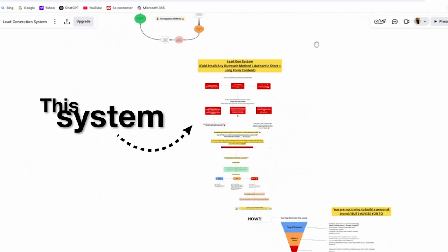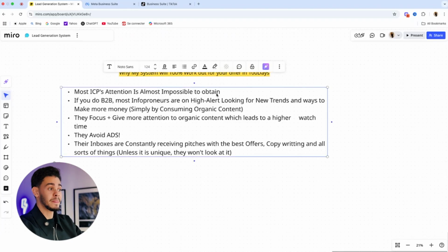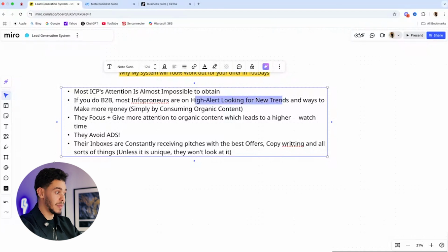But what I mean right here is why this system will work for your offer, what you sell, within 100 days. Very simple. Most ICP's attention is almost impossible to obtain. And you know that very well. It's very difficult to get your ideal client's profile attention. If you do B2B, most infopreneurs are on high alert looking for new trends and ways to make more money simply by consuming what? Organic content. That's exactly what they do.